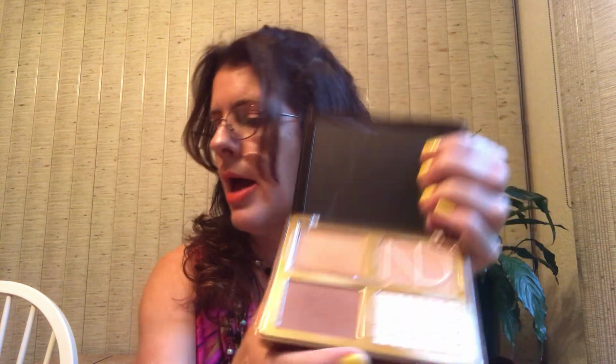I find the Natasha Denona highlighters a little bit more glittery, a little bit bigger, chunky. I think the Becca is just so fine that it's luminosity without obvious glitter. So if you just want something luminous and beautiful and glowy but not obvious, I find the Natasha Denona to be a little bit more chunky. So it's still beautiful. It's just whatever you like, but I love both of these palettes for travel. They're great.